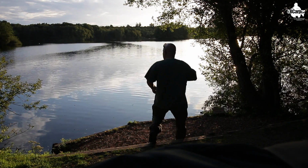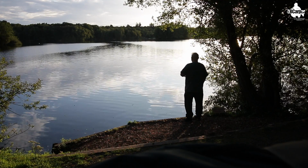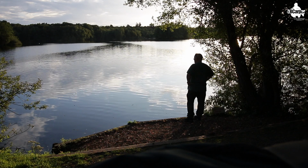Nothing at all. We've got about 15 minutes till it goes dark. Look at that sun going down, look. The sun's just going down behind the trees. And I pushed the barrow around to another likely looking area. But not seeing nothing at all. It's very barren at the moment.